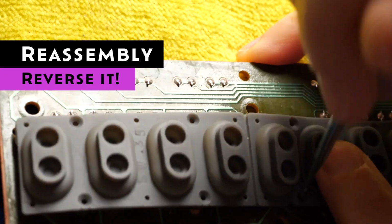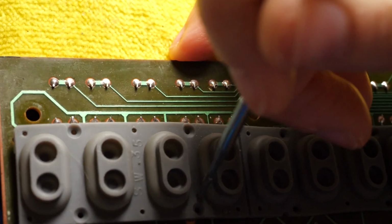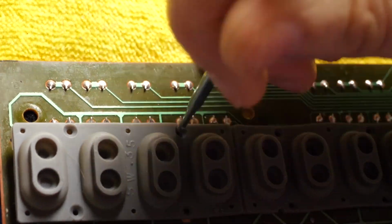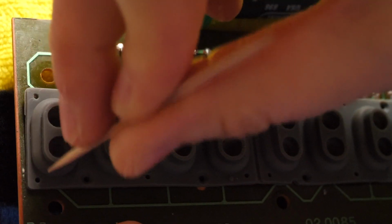Remember a while back when I said to keep track of the orientation of your contact strips? Did you? Did you? Because I certainly didn't. I reattached nearly all of them, and it wasn't until I got to the end that I realized something was off.